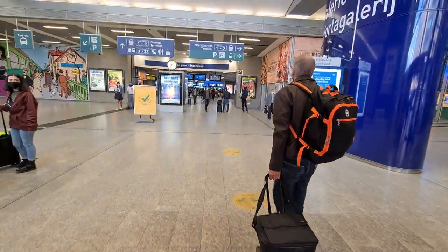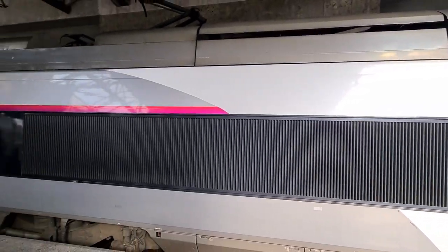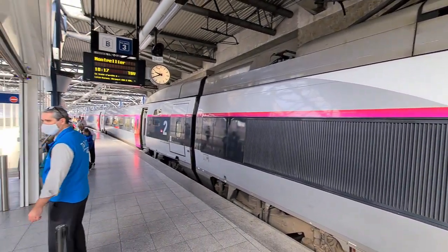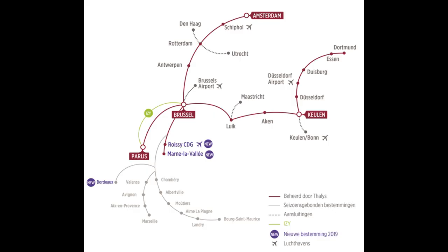From here you'll find lots of high-speed trains to France, Germany, the Netherlands and the United Kingdom. TGV trains that depart here will go to the south of France or Strasbourg. This railway station is also the home of the Thalys trains. Literally all Thalys trains call at the railway station of Brussels South, and some trains will start or end their service here as well.